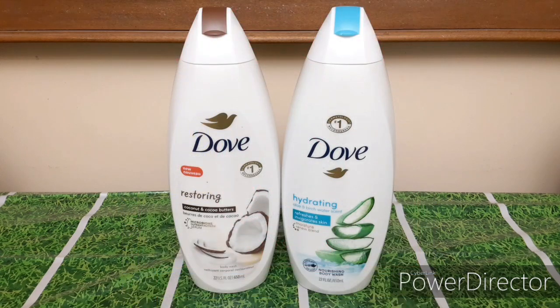Now, here's the little deal that I did. Again, I'm sure a lot of y'all have already heard about this deal because it's at the end of the week, and this has been a hot deal at Walgreens this week. So we have Dove body wash. These are on sale this week for $7 each.